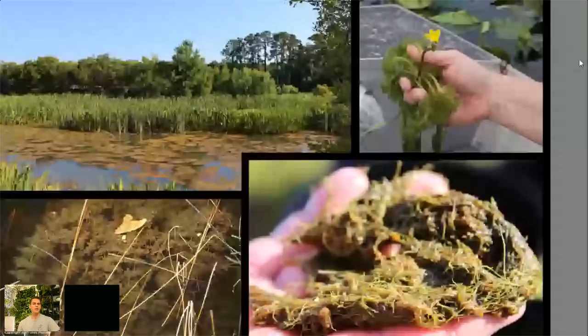In Florida, we have a lot of bladderworts. I visited Gainesville, UF, and all of this brown stuff, these are all bladderworts.